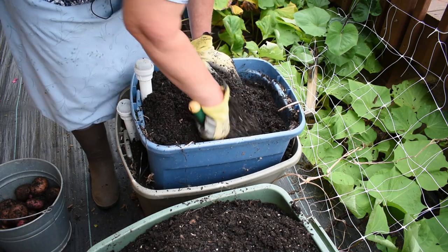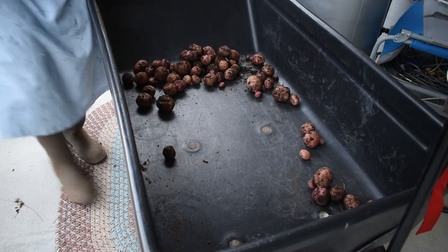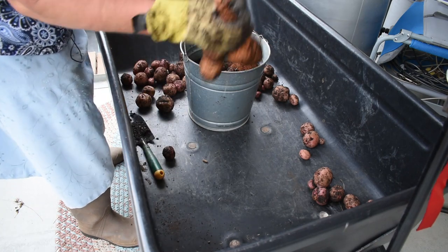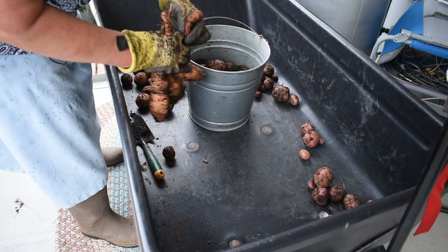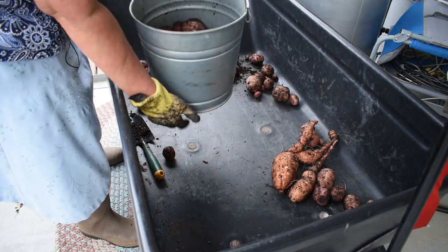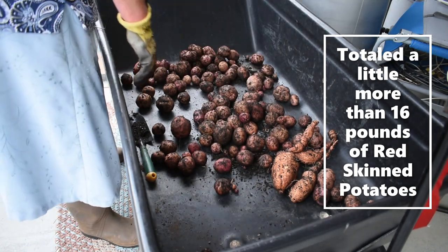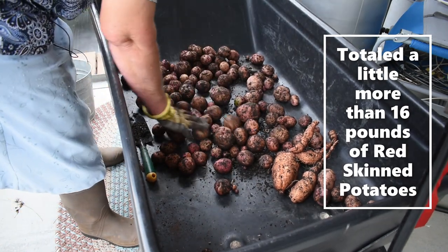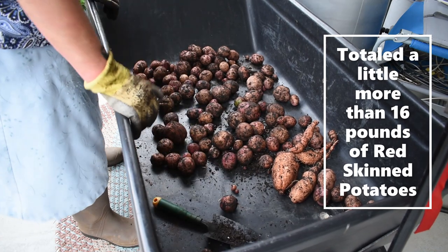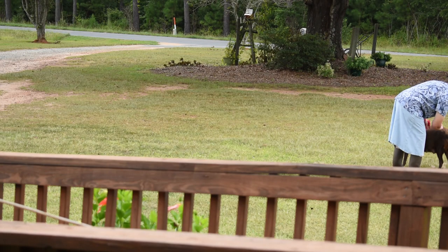just to make sure, dump the rest of the potatoes in here so we can see exactly what we have. Here are the three sweet potatoes, which we weren't actually going after those today. And there are the red potatoes. So, that will provide us some groceries.